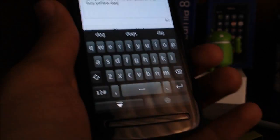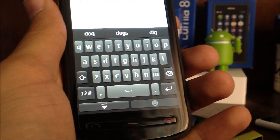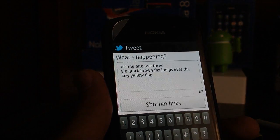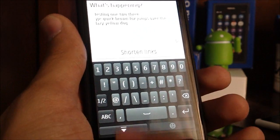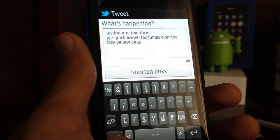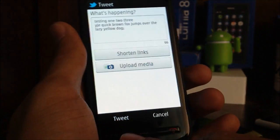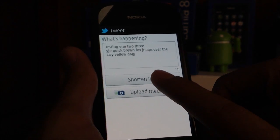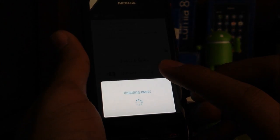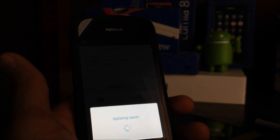And as you can see down here, you even have a new emoticon smiley face quick short button. And if we go to the alphanumerical number keys here, you have the same layout. And you can switch back, and you have the hide keyboard button. And now, since we're on Twitter, we'll just tweet that anyways. It still does take some time to update a tweet, which is kind of ridiculous.